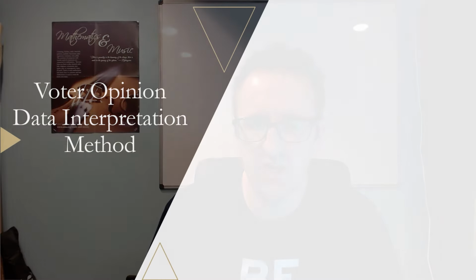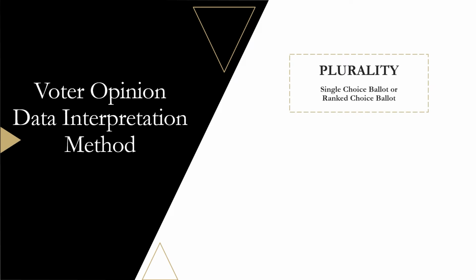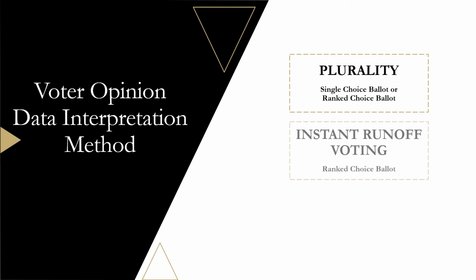Now let's move on to talk about the more interesting part of this discussion, that of the voter opinion interpretation method. For the sake of brevity, we'll restrict our discussion to just methods that can be computed from a ranked choice ballot. This includes the method of plurality, which can be computed from both a single choice or a ranked choice ballot. To do so from a ranked choice ballot, one simply looks at just the highest preference of each voter, and indeed that's what a few of the participants in my lecture at Weber State did when presented with a complete preference table.